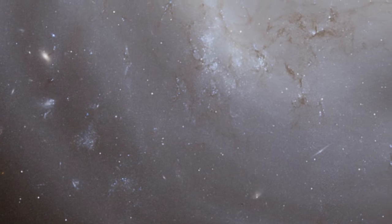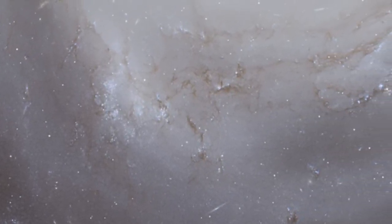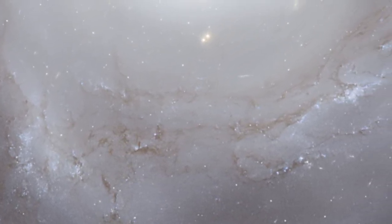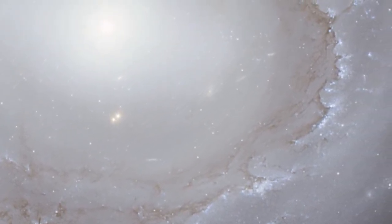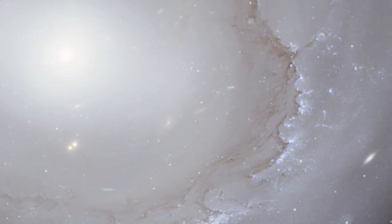Because of this, we can just see a delicate swirl of dust in a ring around the galaxy, accompanied by some bright young blue stars in clusters that are clearly separated out by Hubble's sharp vision. Much of the pale spiral structure in the outer parts of the galaxy is unusually smooth and gives the whole galaxy the ghostly look of a vast, translucent jellyfish.